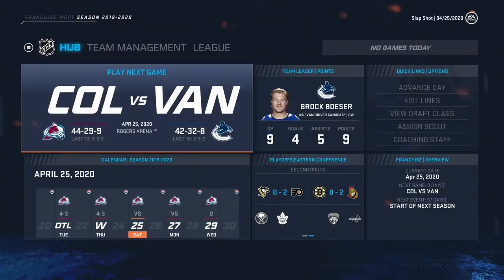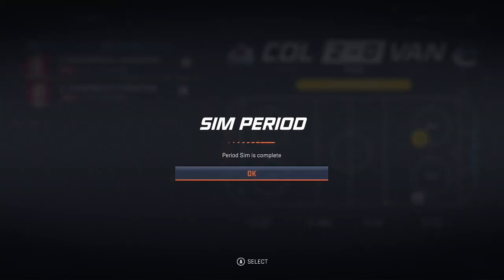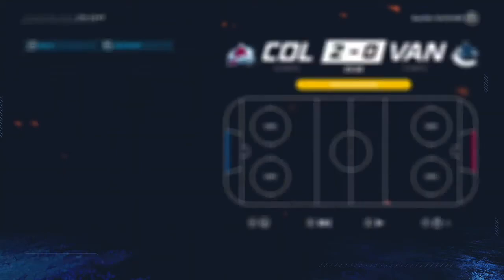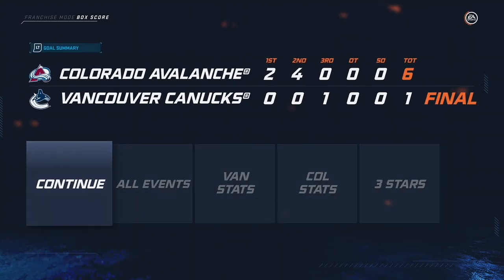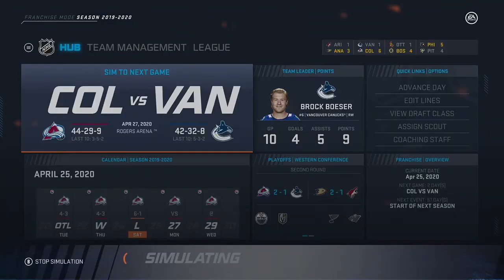Our first in this series. And let's see, period one, down 2-0. Okay, McKinnon and Landeskog. So finally, their top guys are actually showing up. 6-0. Oh no, Gerard, Calvert, Burakovsky, and Donskoy again. We get one, Buchnevich, but yeah, that's really not great, honestly, because that's really going to probably lower the morale of all the guys.